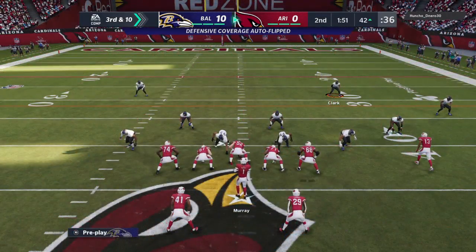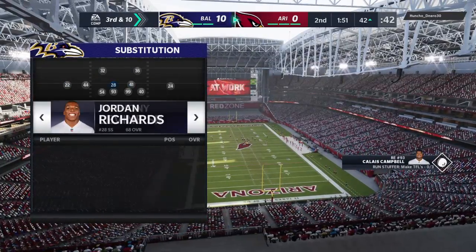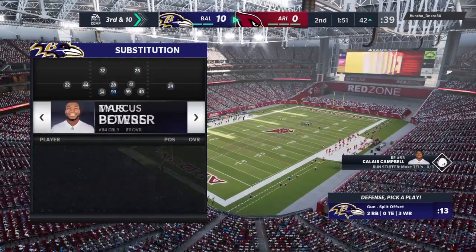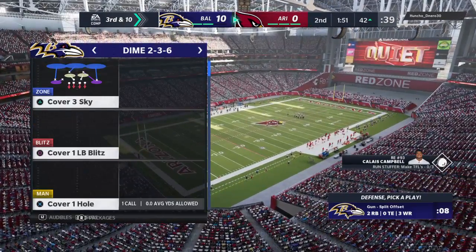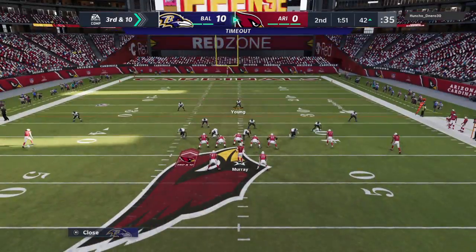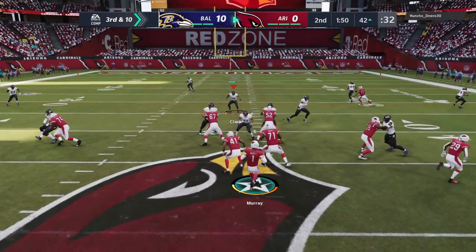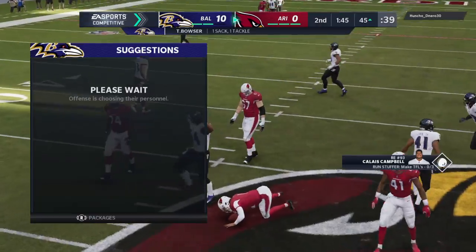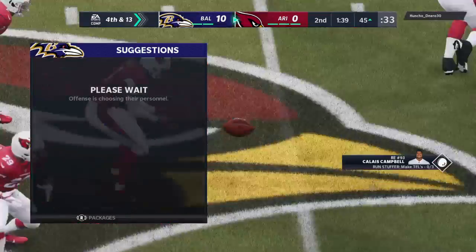So back-to-back incompletions, and that has him staring at a 3rd and 10. Now the Ravens are going to use one of their timeouts. It's just their first, so they'll have 2 remaining before we get to halftime. They had the incomplete pass on 2nd down. Now they need a big play here, 3rd and 10. Watch 36. Now Murray again. And he goes down. The Ravens able to get to him. Tyus Bowser in there to get him for a loss of 3, and it will be 4th down.